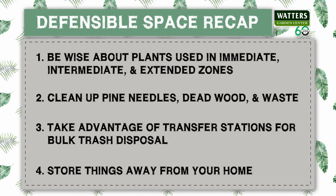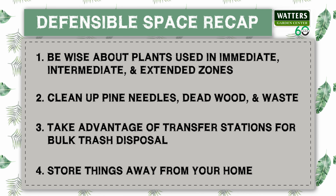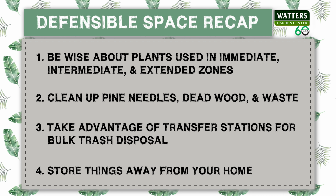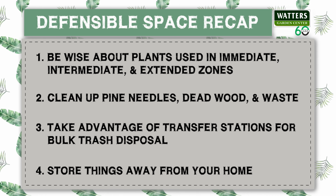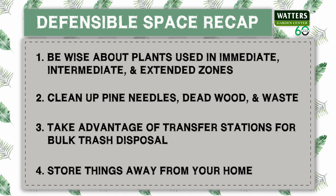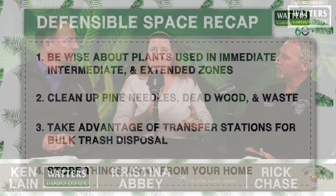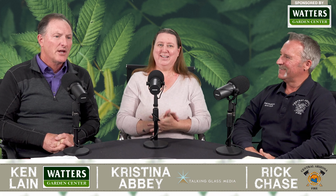Take advantage of those transfer station days where you can do the bulk trash disposals. And then if you don't get to do that and you have a little time before you can actually dispose of that trash, making sure you have it stored far away from your home in a safe area. Did I miss any points? I wrote an article a couple of months ago on pine needles because I see new folks, especially some folks that are, let's say, Southern California, they're used to fire.